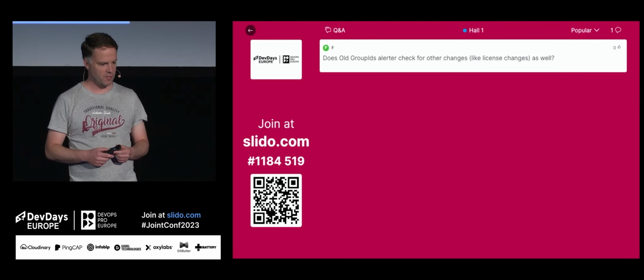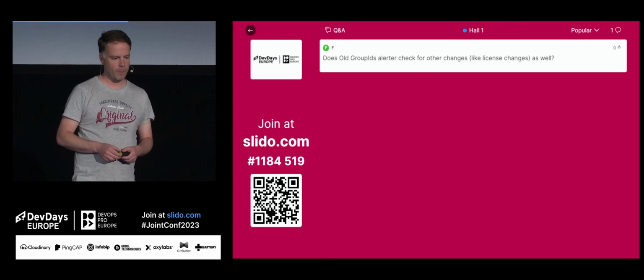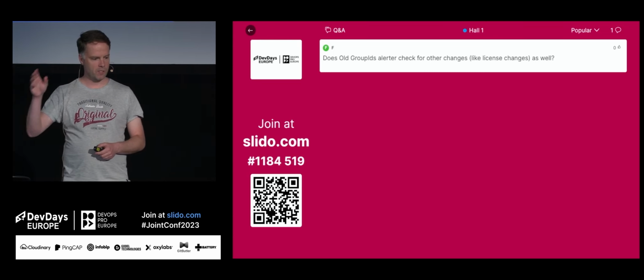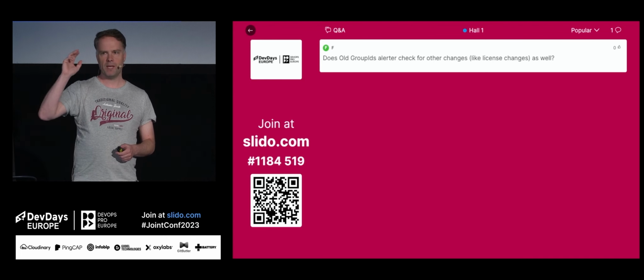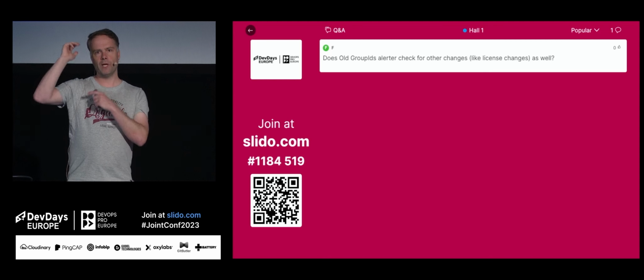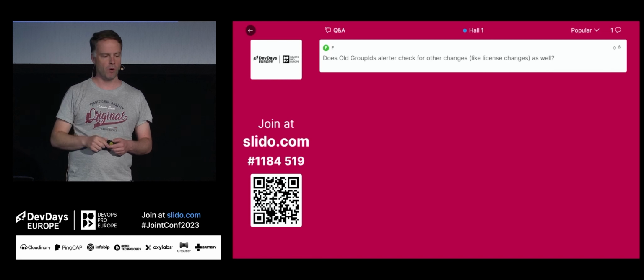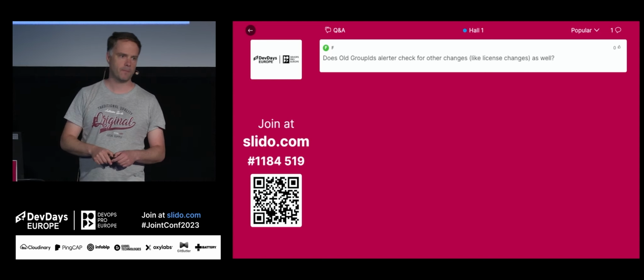Does Old Group IDs Alerter check for other changes, like license changes as well? As far as I know, I looked into the code base of Old Group IDs Alerter. What it basically is, I think it was a JSON format. It's a really long list with old artifact names and new artifact names. So it simply goes through your dependencies and checks if you have one of the old ones, and then it recommends one of the new ones. I don't think it checks for things like licenses. So that's something you need to check yourself if you're concerned about that.